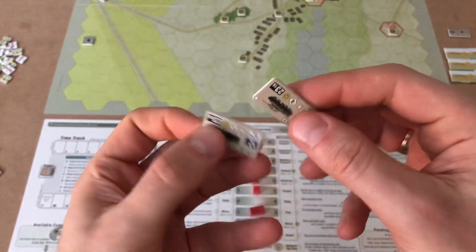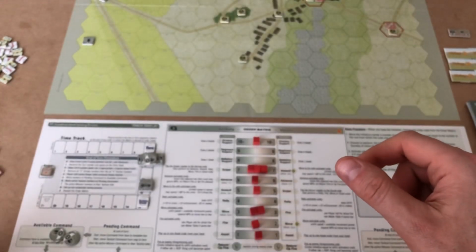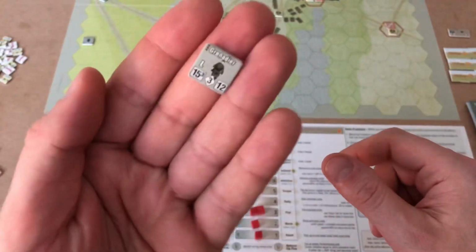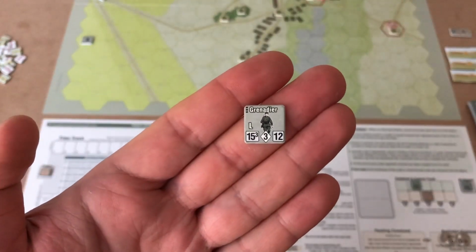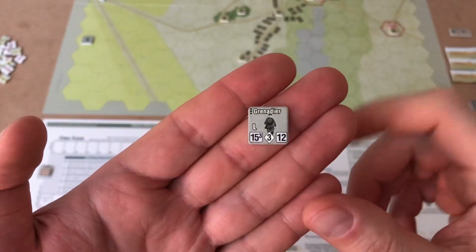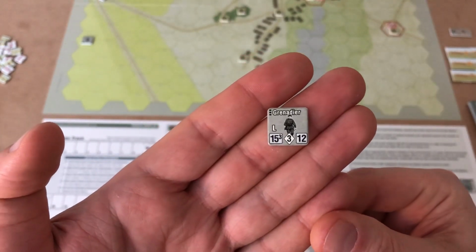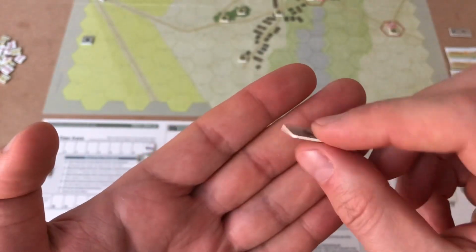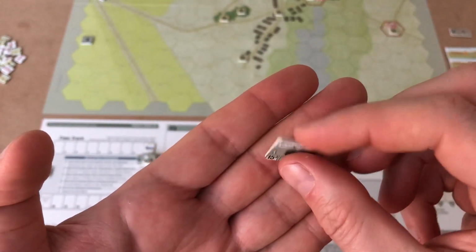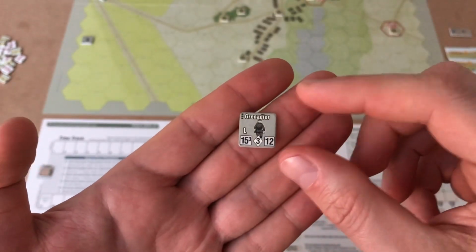Smaller units, smaller counters, serve to present infantry units, for instance, German grenadier units. Those units, as you can see, lack certain information that was present on the bigger vehicle counters, but they are still also double-sided. They are platoons, they are squads, and they have different parameters used during gameplay.